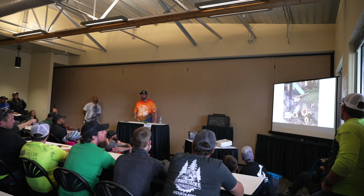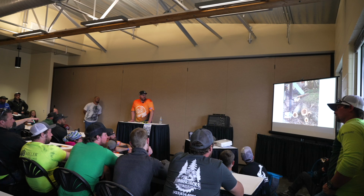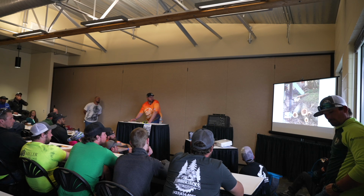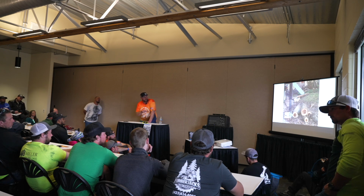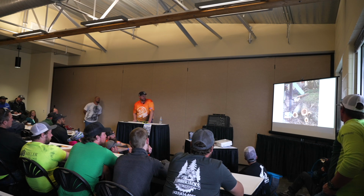Is that acceptable in the back since it's an A-frame to have it more, you know, not level? No, you always want them level. Yeah. You always want them level, and you want these tires up off the ground. They look like they're a little bit off the ground, but it's hard to say.